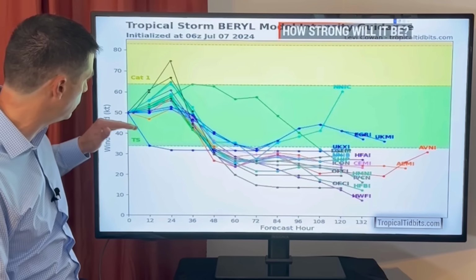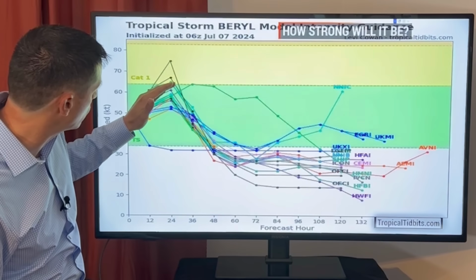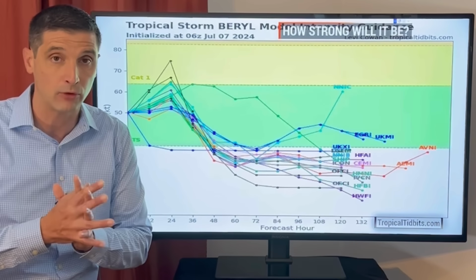This chart's a little confusing, but right now it is a tropical storm. Most indications are that it would clip Category 1 hurricane strength before it moves inland. I am concerned, though, about those water temperatures.